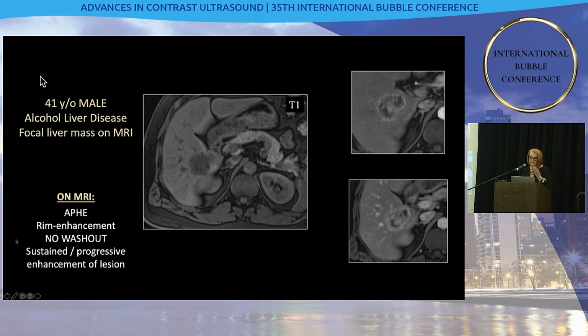MRI. So you can see here on the T1 weighted image that we're looking at a hypo mass, a dark mass on T1.